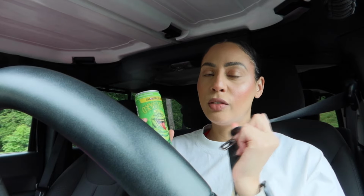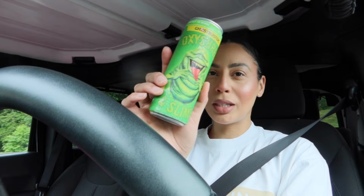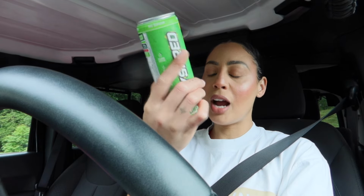There's no sugar. I never get anxiety from them. They have a slight bit of carbonation, which to me tastes really refreshing, and they have a bunch of flavors to choose from. I'm really obsessed with the slime flavor, as you guys know, so this has been my go-to. They're also very low in calories, so if you're trying to watch your calories because you're cutting or whatever, this is great.